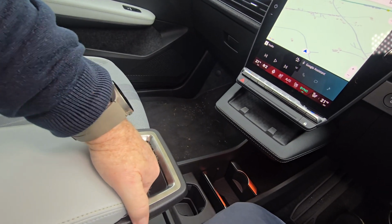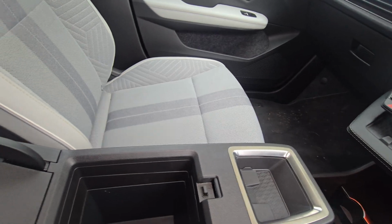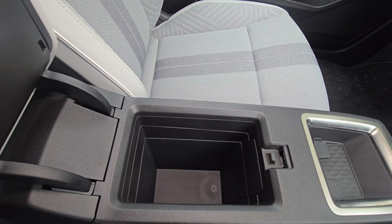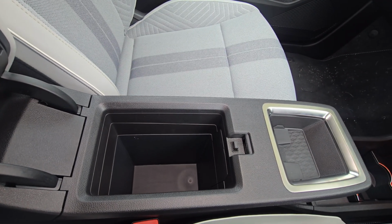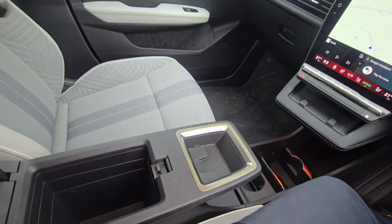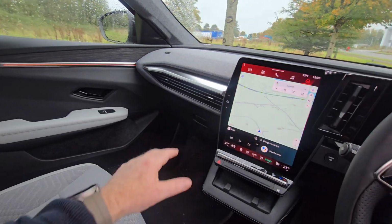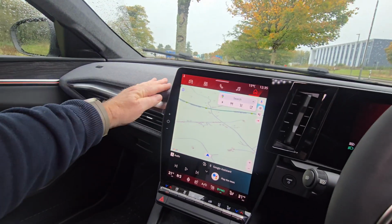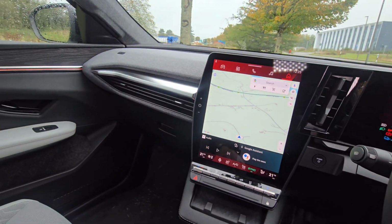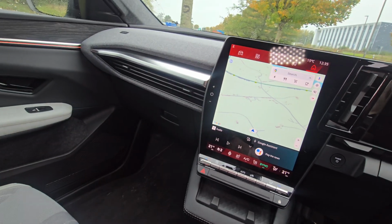I like that. How do I open this? Here we are. Decent sized glove box. Yeah, very similar to the Megane in ways. These seats are very comfortable, I have to say now. Very comfortable. Nice fabric along the dash. I like the heat. I like this chrome. This chrome is a beautiful finish.